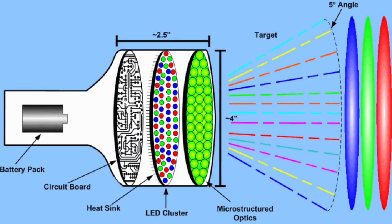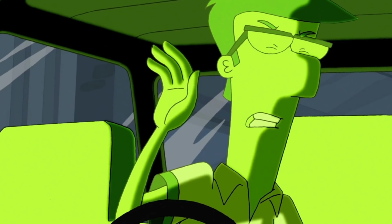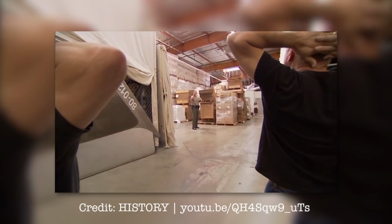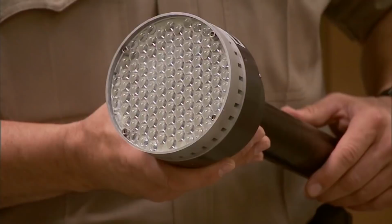Unlike ordinary flashlights, the Dazzler is fitted with ultra-bright light emitting diodes, which can do more than just blind someone temporarily. It rapidly emits pulses of light, causing the target to become disoriented and nauseous, allowing police to safely arrest the now disabled suspects.